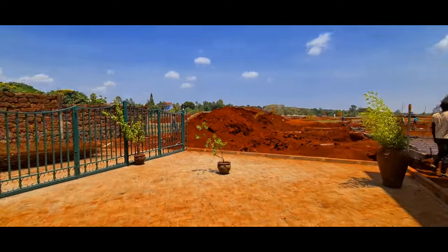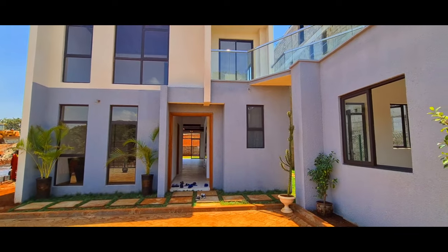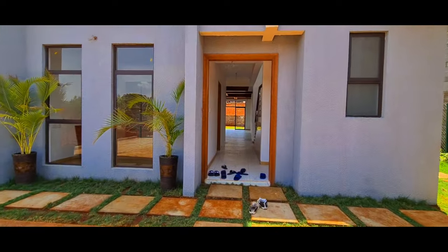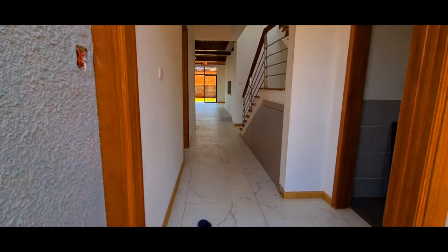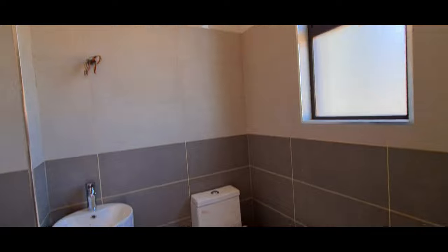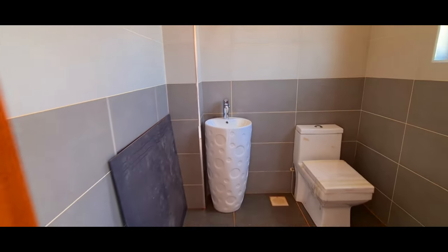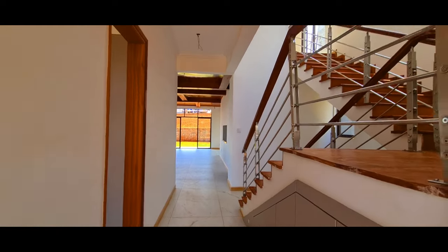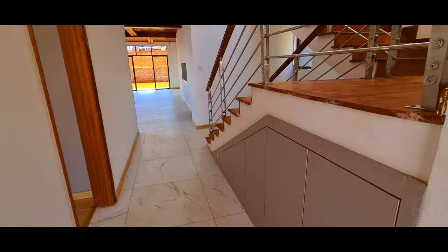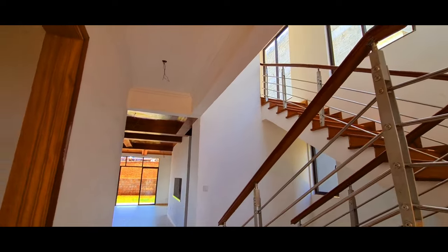Now let me show you the main house. So after the entrance, this is the entrance here. After the entrance, we have the toilet area. Toilet only, and then we have the sink, hand wash sink, and then we have the stairs going to the bedrooms, and then we have several storage right here, the shoe rack and everything, and so we have stairs going up.